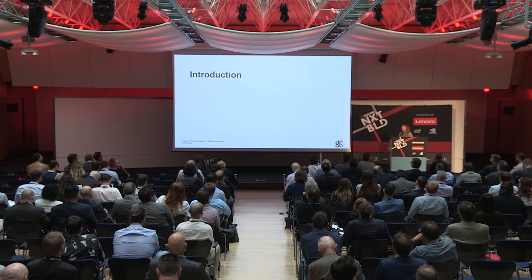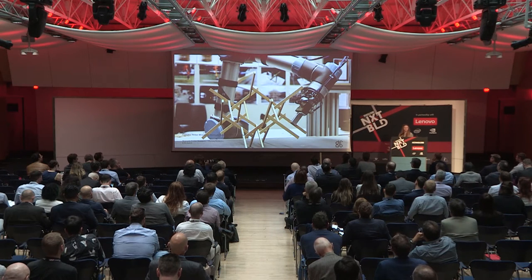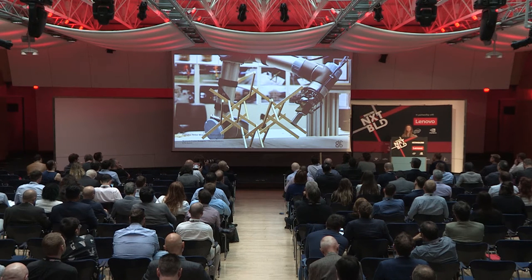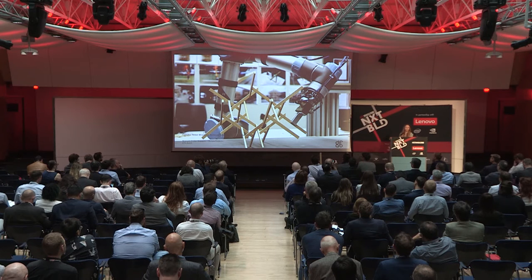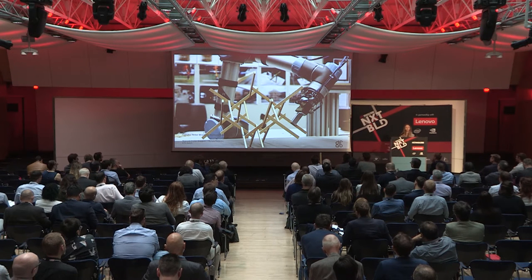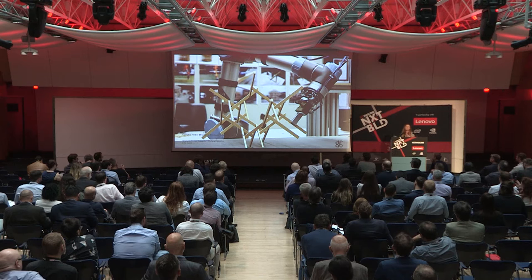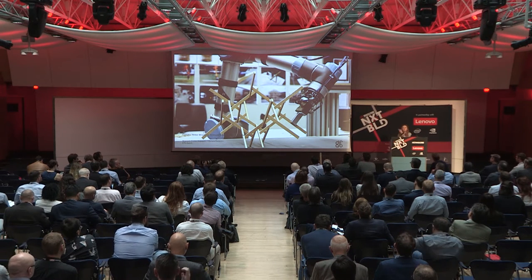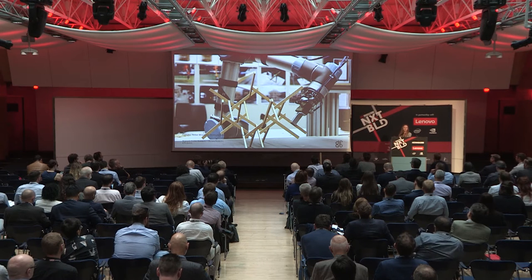Gramazio Kohler Research is an institution at ETH that's been there for over 10 years, and the main focus of the research is how to employ industrial robots in architectural construction processes. The reason we look into this is not to automate processes that already exist and are done by humans, but to look into what robots can do that humans cannot do. One big advantage is that a robot can position, move, and hold elements precisely in three-dimensional space, which is extremely difficult for a human to measure, hold, and put in the exact position.